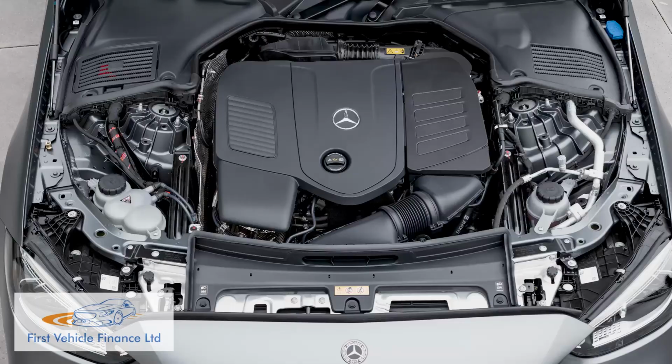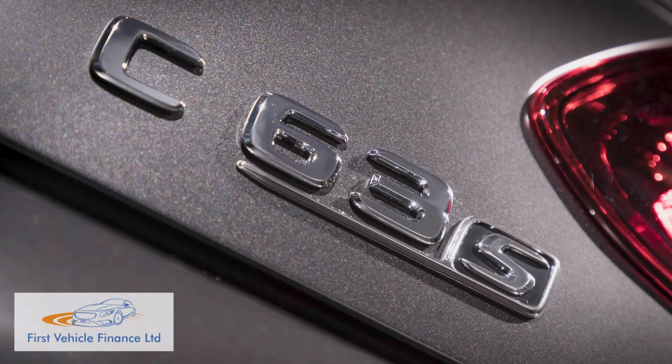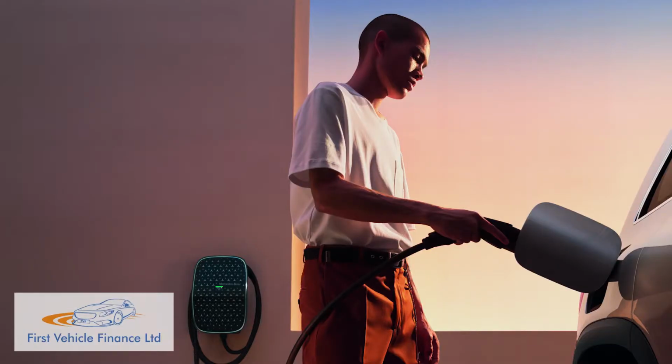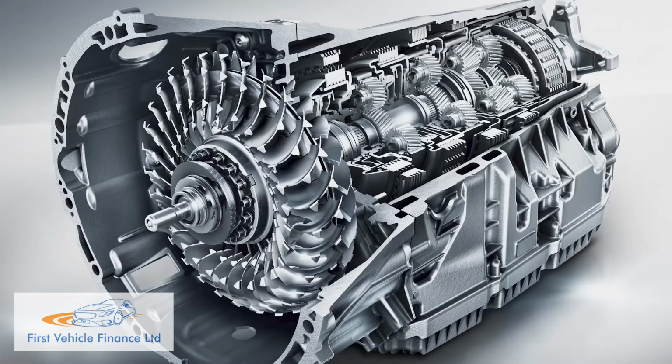All the engines this time around are just 4 cylinders in size. Yes, even the one beneath the bonnet of the Mercedes-AMG C63 flagship model, which is now a plug-in hybrid with over 600 horsepower on tap. More relevant are the mainstream models we're focusing on here, all of which feature 48-volt mild hybrid assistance and drive the rear wheels through a 9-speed auto gearbox.